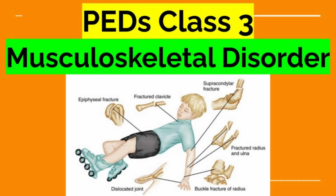They also test for limited abduction. Abduction means moving the limb away from the midline of the body. If the ball is resting outside the socket, the surrounding muscles tighten, and the practitioner won't be able to spread that leg outward as far as the healthy leg. But the absolute gold standard diagnostic tool mentioned in the text is the Ortolani sign.